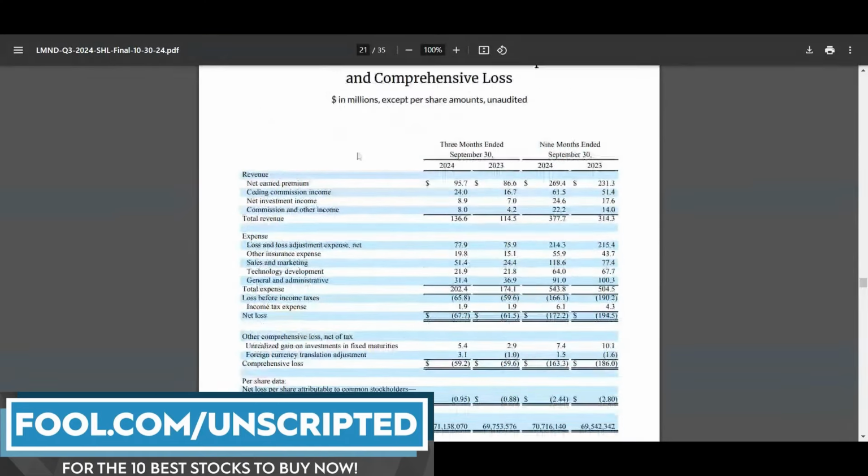Strong revenue growth, revenue recognized 137 million, just about. And then expenses, 202 million. I really want to point this out. Expenses went up substantially year to date, first 9 months of the year, about $39 million increase in total expenses. That is a significant increase.